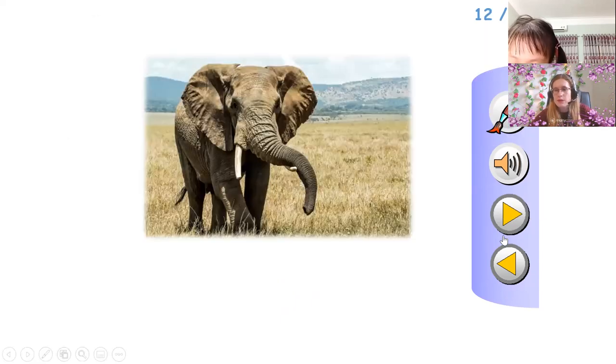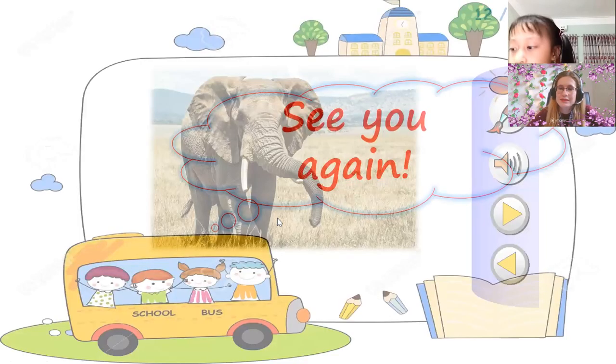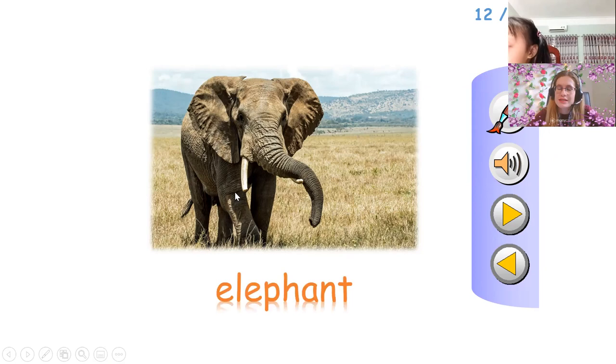What is this? What animal is this? Look, what is this? What is it? It's an elephant. Elephant.